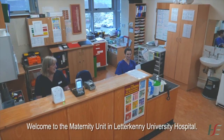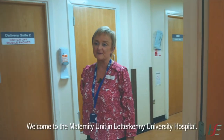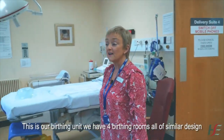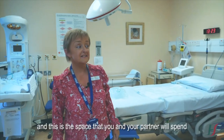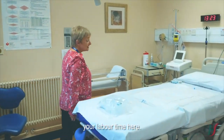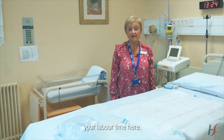Welcome to the maternity unit in Letterkenny University Hospital. This is our birthing unit. We have 4 birthing rooms, all of similar design, and this is the space that you and your partner will spend your labour time here.